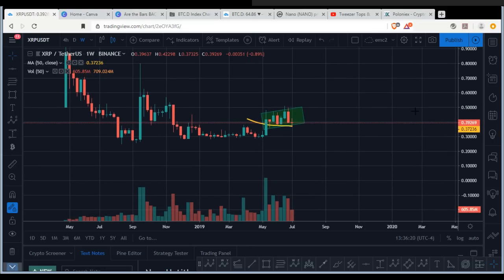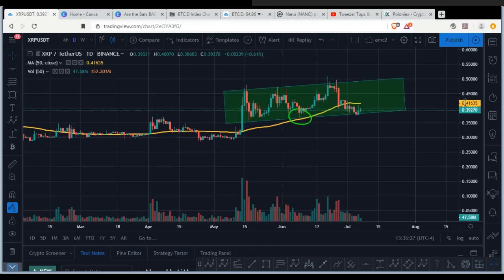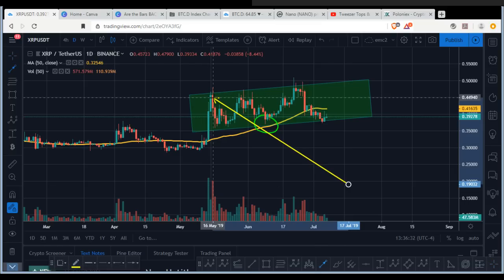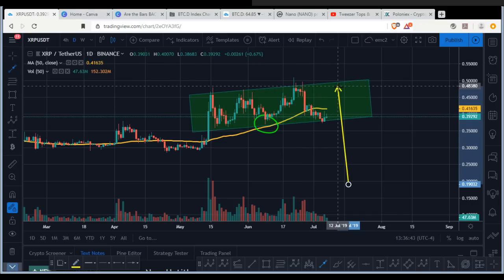When you take a look at XRP on the daily time frame, we're still within this bull flag. We started this bull flag about the second week of May. It's already the second week of July, so it's been almost 2 months. So expect XRP at least to get back up to this area of 49 to 50 cents very shortly, because we're not going to be trading down to this area forever.